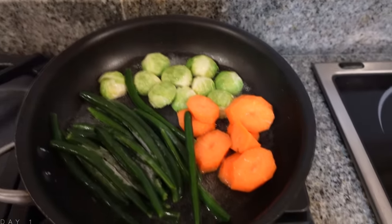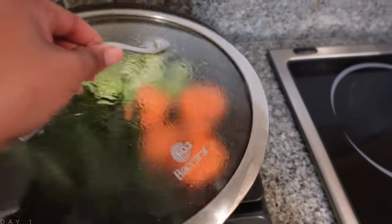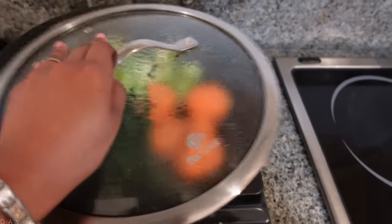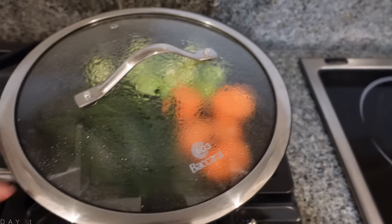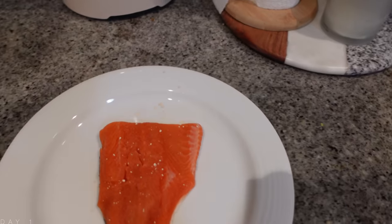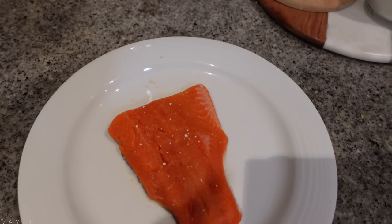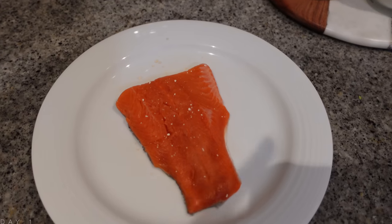So, so good. Guys, I'm back home and my veggies are boiling. And I'm about to season my salmon. And I'm gonna have this with rice, but I don't wanna eat this late. But yeah, whatever.